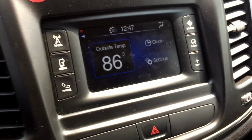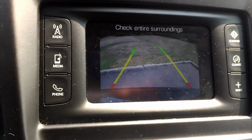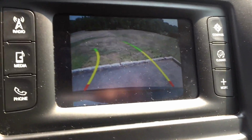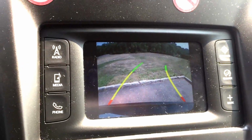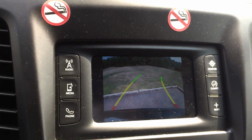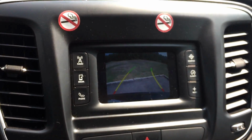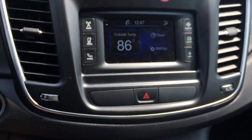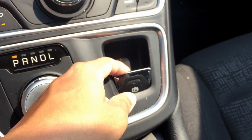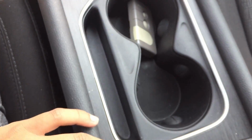When you put it into reverse, you also have a rear view camera with guidance lines, which is sort of surprising for a car like this, except it's pretty good because I forget by what year, but soon all cars are going to be mandated to have rear view cameras. So it shows that Chrysler is a little step ahead of the game by putting that technology into their lower end vehicles already. Electronic parking brake, cup holders here.